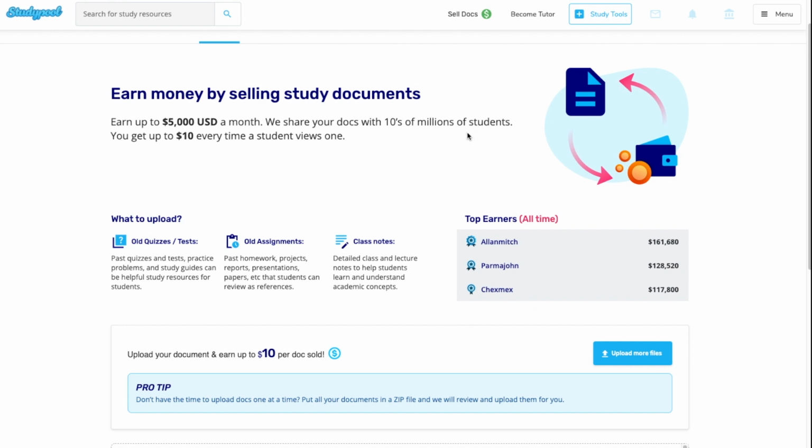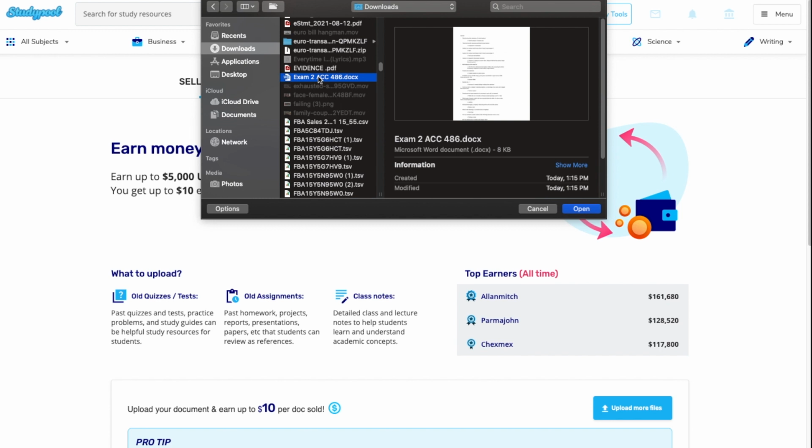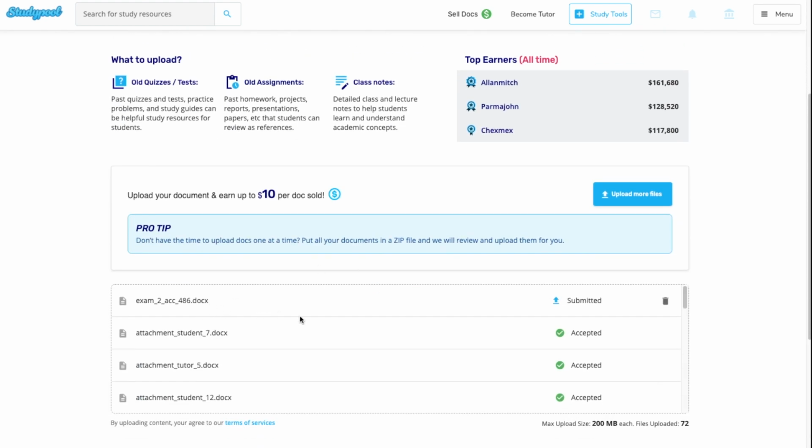Now that we're here in our homepage, you're going to see right here that it gives you an option to upload more files. Simply, when you have a document, either a zip file or just your normal document, you can upload it here. When I was going to university, I did take accounting, and this is just a prep for the exam. So I'm going to upload this to see if I can sell it. I'm going to open it. As you can see here, it is saying document upload in process. It has been submitted and it is in process to be accepted.